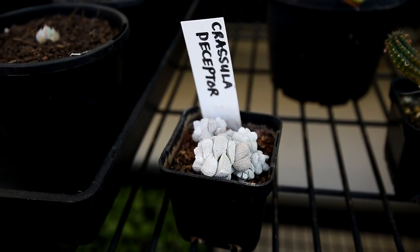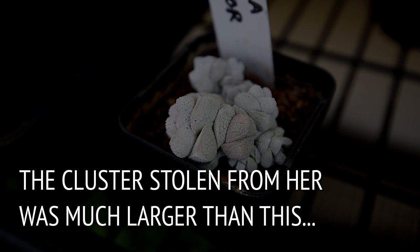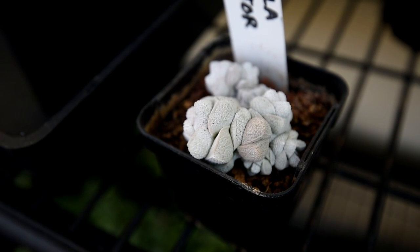And she said yes. According to Marie, the most expensive plant that she lost was this Crassula deceptor cluster. She bought it for over $400 on eBay. It's notable because it was her first deceptor cluster ever. And at the same time, she also lost her first ever Crassula Roger Jones together with the deceptor.